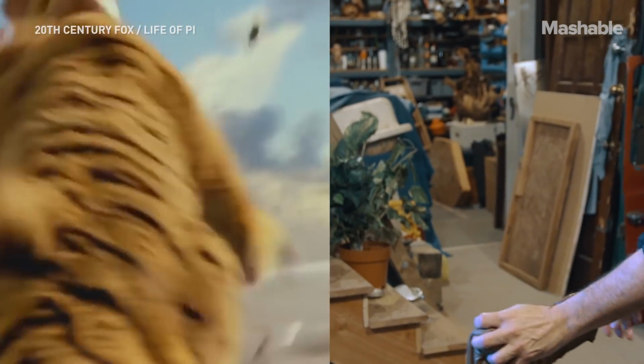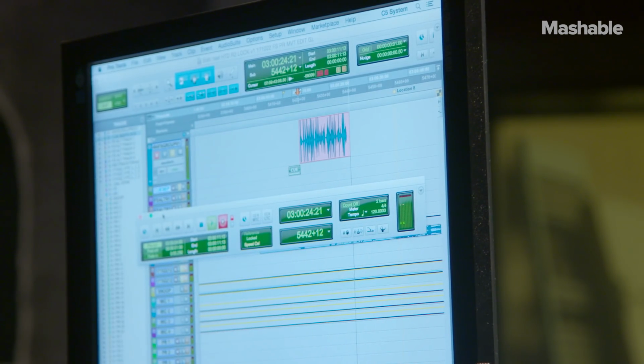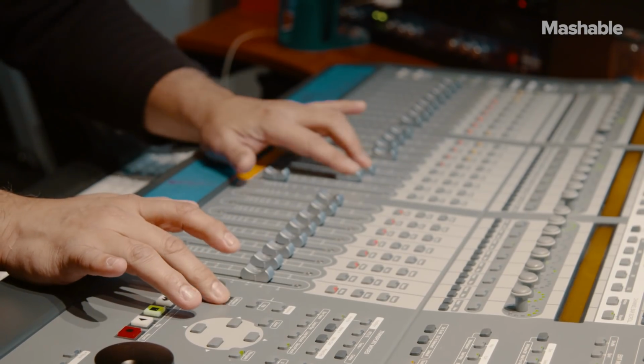Generally, people who have never heard of Foley really feel that all those sounds were made when they shot the movie.